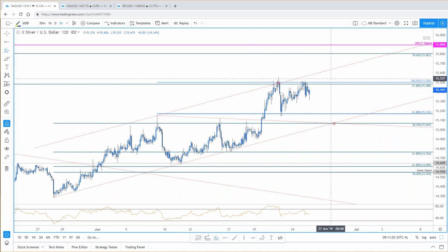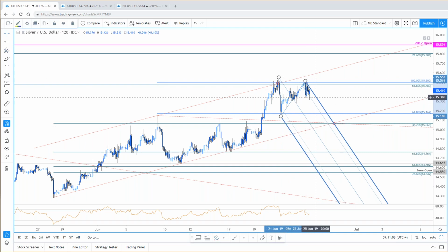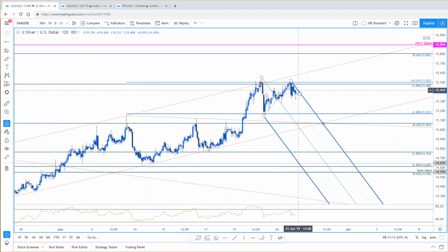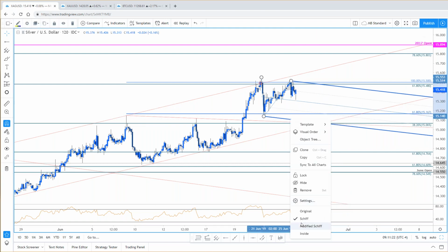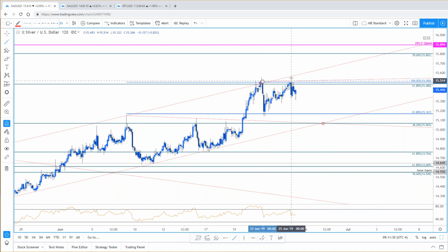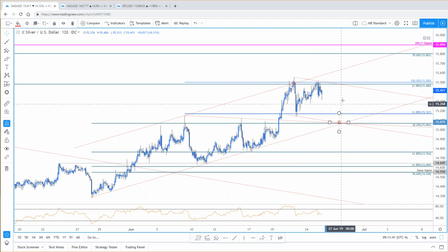And let me just see what this looks like. It's not there yet. Well, even if you're going to be a near-term channel, it still converges all down here.